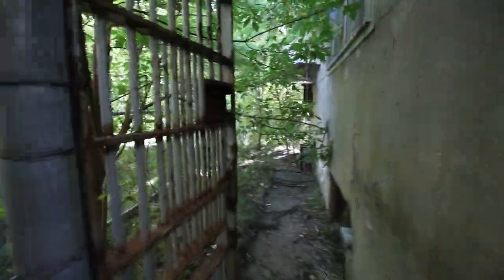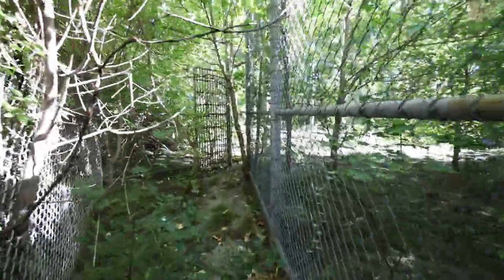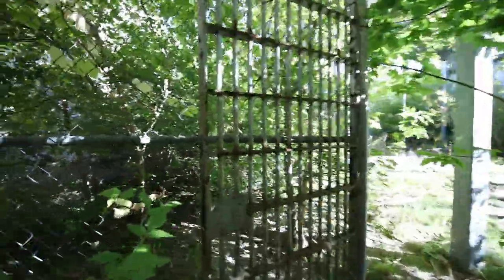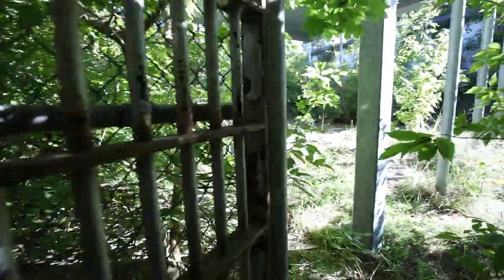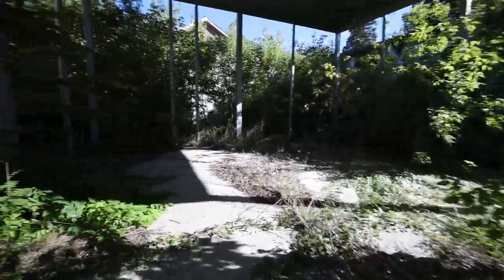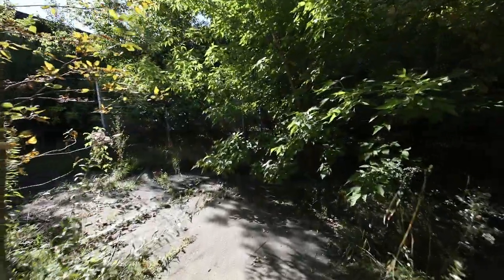Decided to go for a little walk around the courtyard here. I can't believe how overgrown this is. It's insane. And there's little alleyways and stuff. Like you can't just go out to the courtyard and then walk wherever you want. I guess this is for if it's raining or something. Not too sure.